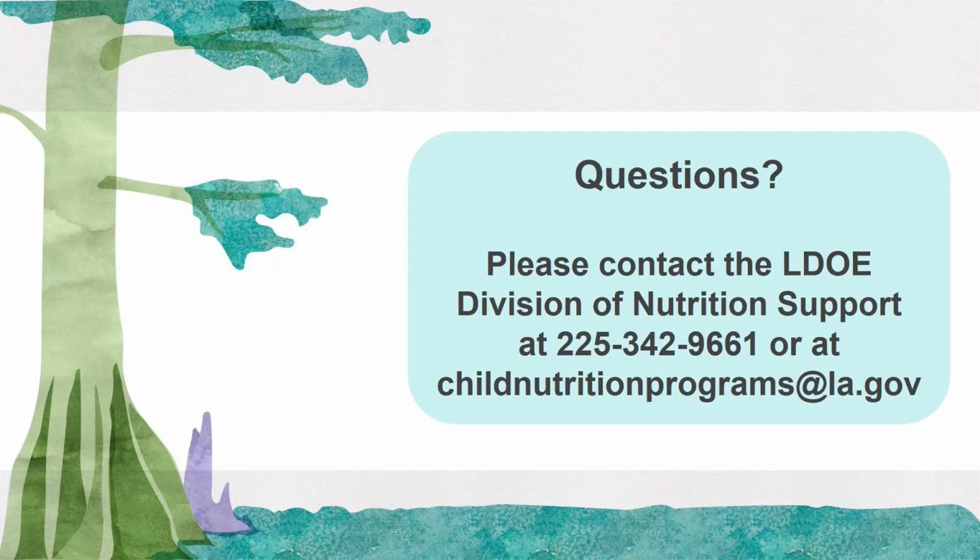There's a question here about, please revisit how the food service management company credits the charter school when commodities are used. Is it through an annual credit, biannual? No, it's done on a monthly basis. When an SFA receives the bill, they should receive their commodity credits on that bill.